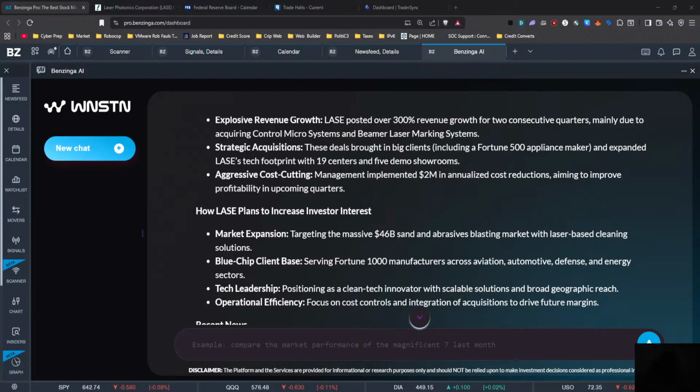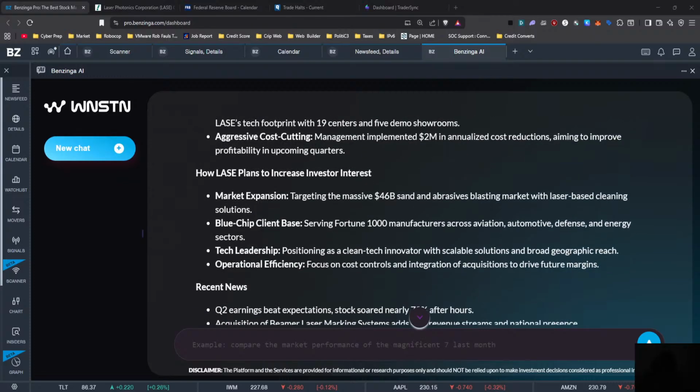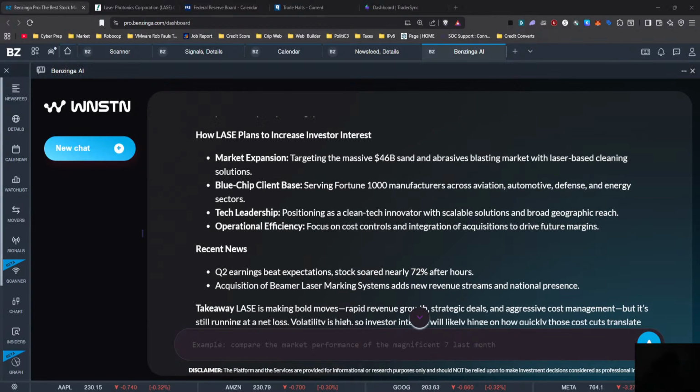Aggressive cost-cutting, management implemented 2 million in annualized cost reductions, aiming to improve profitability in upcoming quarters. How Laser Photonics plans to increase investor interest. Market expansion, targeting the massive 46 billion sand and abrasive blasting market with laser-based cleaning solutions. Blue chip client base serving Fortune 1000 manufacturers across aviation, automotive, defense, and energy sectors. Tech leadership positioning as a clean tech innovator with scalable solutions and broad geographic reach. Operational efficiency, focus on cost controls and integration of acquisitions to drive future margins.